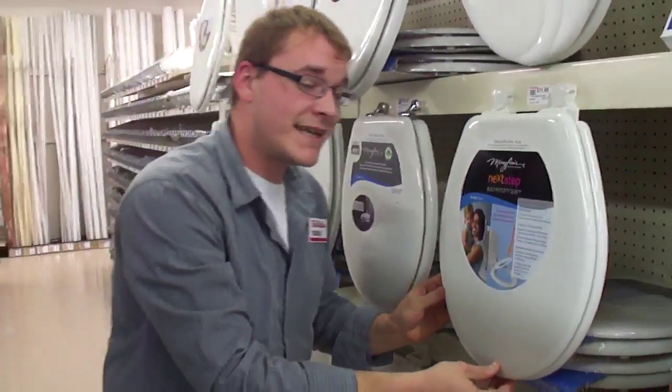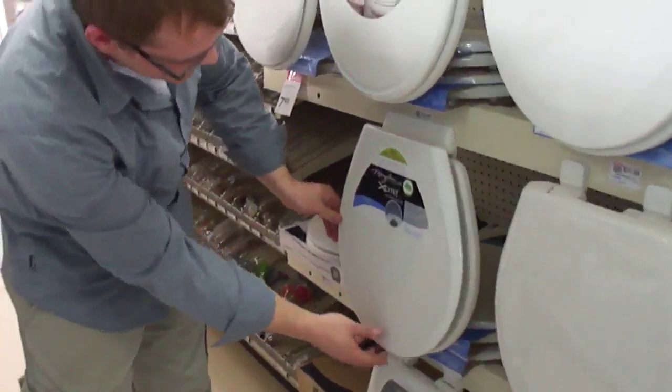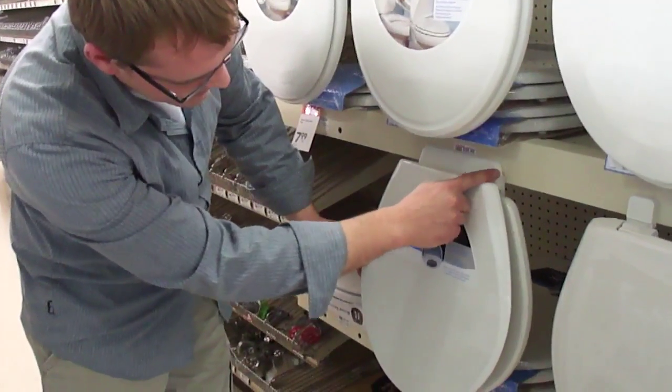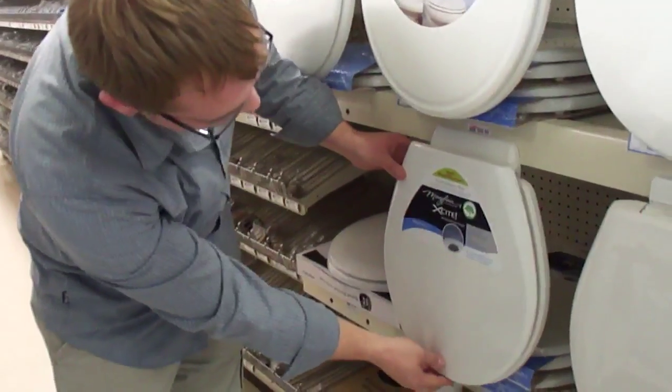The next item you can get excited about is the new Excite hinge. This is one single hinge design for easy cleaning, and it's absolutely seamless.